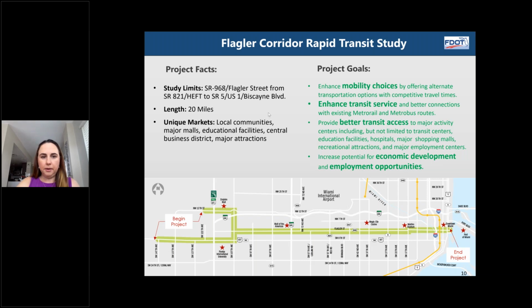The Flagler Corridor. This corridor is the longest corridor. It's 20 miles in length, and it starts out west, approximately at 8th Street and 147th Avenue, where the Tamiami Station is currently being constructed by the county. This is a major park and ride facility. It heads east on 8th Street and then veers north on 107th.